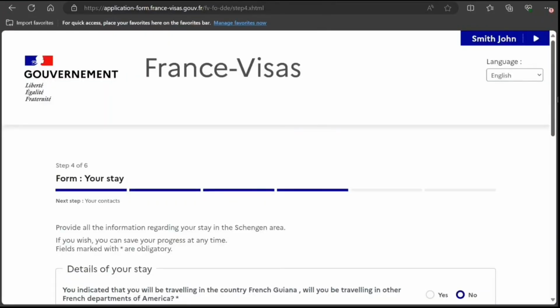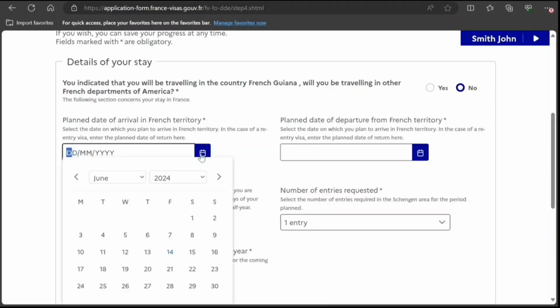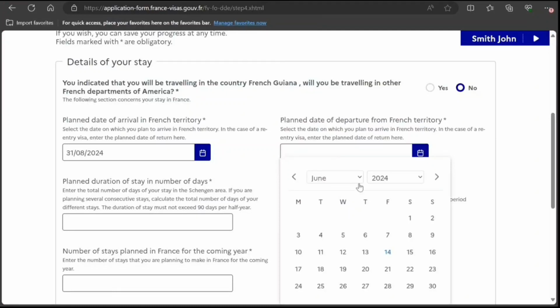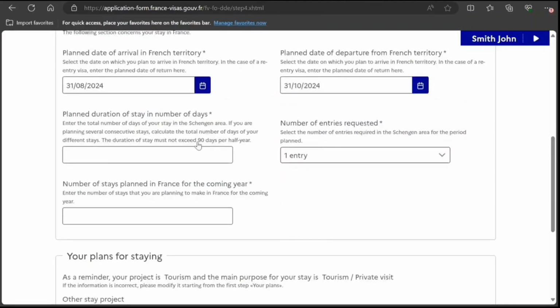Your stay. Details of your stay. Planned date of arrival in French territory. French Guiana is a French territory, no doubt. Let's say August 31st. Planned day of departure. Let's say October 31st, 2 months. Okay, that's it. Planned duration of stay, number of days. So like 61. You can calculate the date difference.